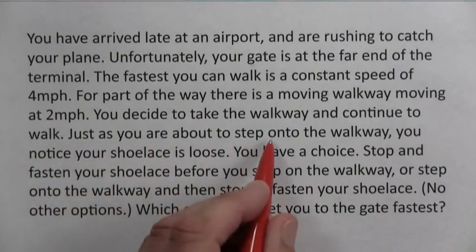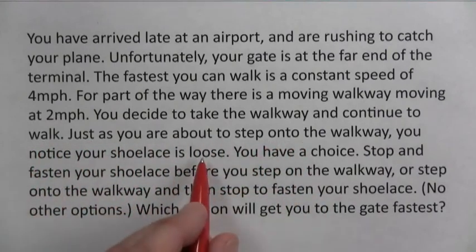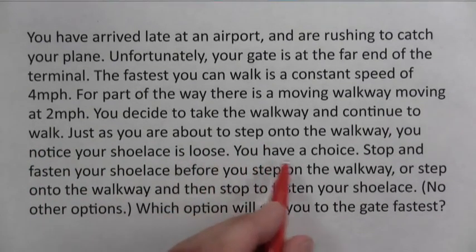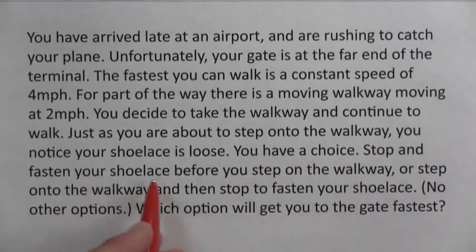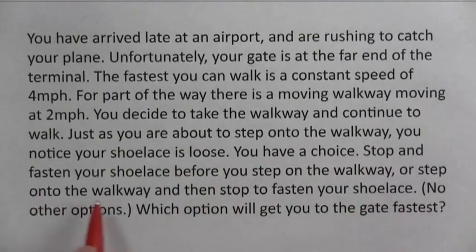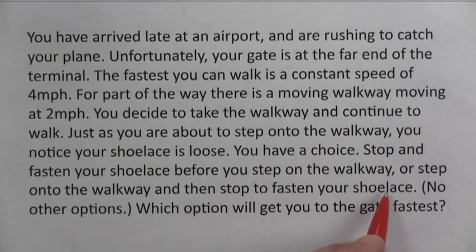Just as you're about to step onto the walkway, you notice your shoelace is loose. And the last thing you want to do is get your shoelace caught in the mechanism of the walkway. So you've got a choice. You either stop and fasten your shoelace just before you step on the walkway, or you step on the walkway and then stop to fasten your shoelace whilst the walkway is moving you along. And there's no other options. Those are the two options you have. Which option will get you to the gate fastest?